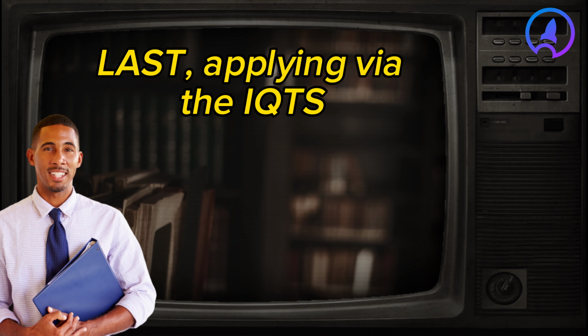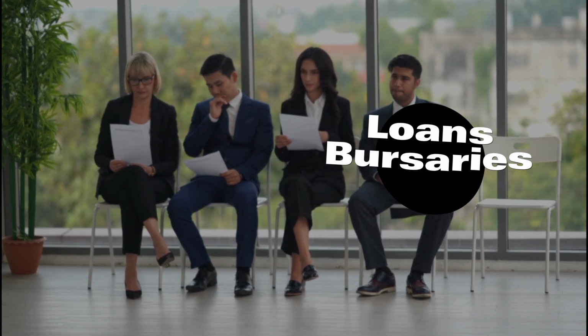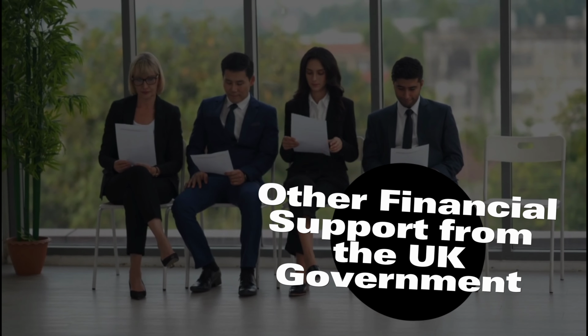To apply, you will need to have 1. A bachelor's degree from a UK or non-UK university or other institution. 2. A math qualification of the same standard as GCSE, General Certificate of Secondary Education, Grade 4. For Nigerians, it is equivalent to C6 in WAEC or NECO. 3. Excellent written and verbal English language skills. The fees start at about £9,000 in total, but will vary between training providers. Applicants for IQTS are not eligible for loans, bursaries, or any other type of financial support from the UK government.